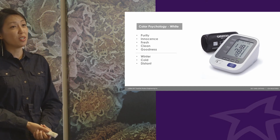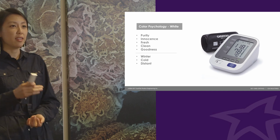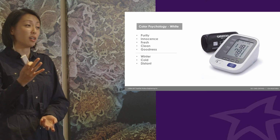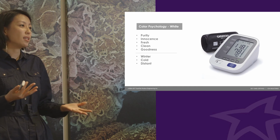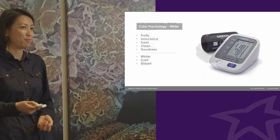But it's very intuitive to use because they highlight the start button with this bold blue, and then all the information and buttons are contained in this gray block, right? So this is designed for users who value usability and might not care so much about aesthetics.